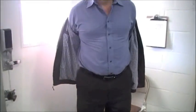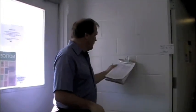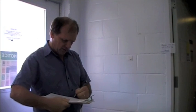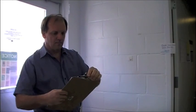I'd also be required here to remove my coat and basically leave the coat at the door. As I enter also, I'm required to fill out the log that indicates that I've entered the facility. I've got to put the date, my name, the time that I've entered here, which is about 9:25, and then I have to initial it.